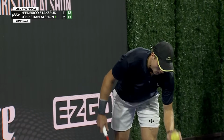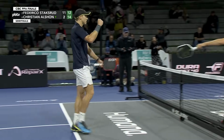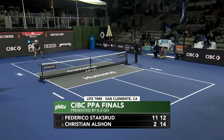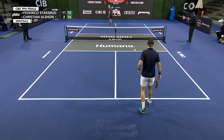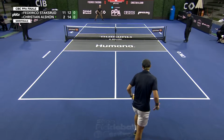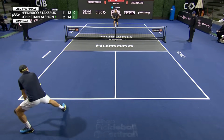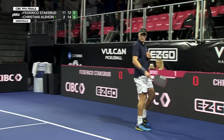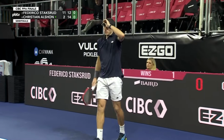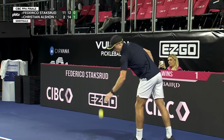Game point number 2 for Christian Alshon. And he gets it. He takes game 2 after trailing by 3. Time in. 0-0. Side out. 0-0. The semifinal matchup, game 3. Point. Christian Alshon gets the first point. Up 1-0 now in game 3 after storming back to take game 2. 1-0.